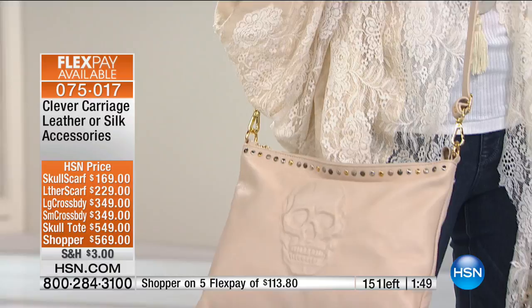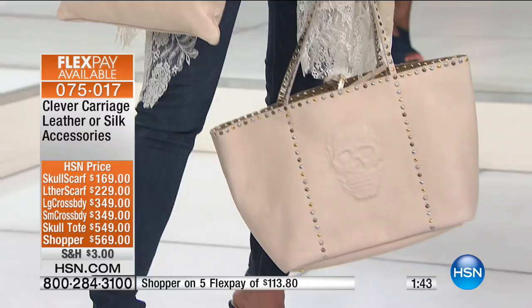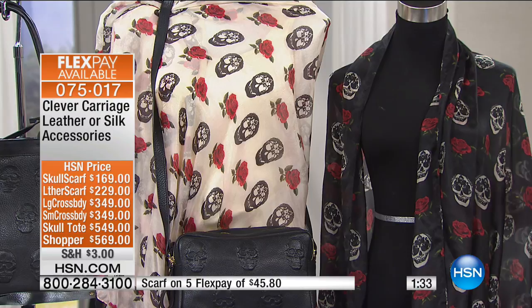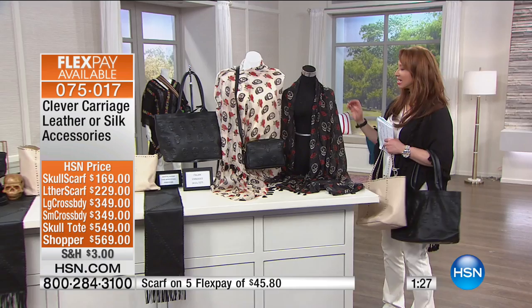Pat, how many of the scarves do we have? Because I'm also crazy about that scarf. The scarf is 100% silk. Yeah. And we've got it with the little tassels in the black and the ivory. I love the mixture of the actual skulls with the roses, with the cabbage rose. I do too. Basically two dozen in either choice. So only two dozen in either choice.